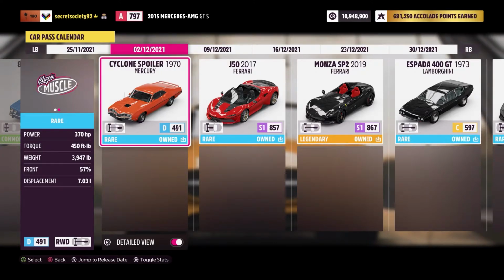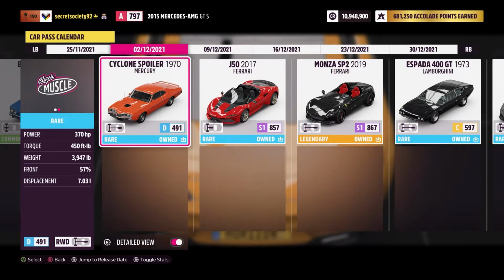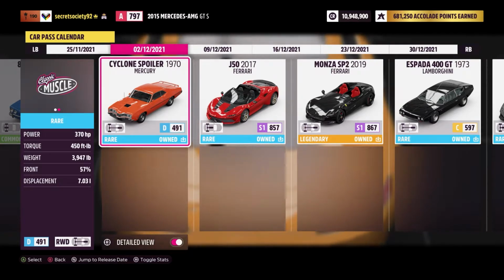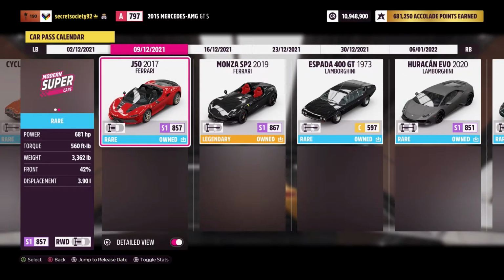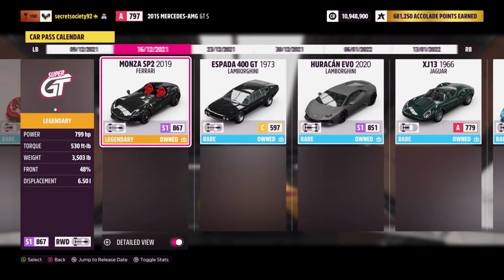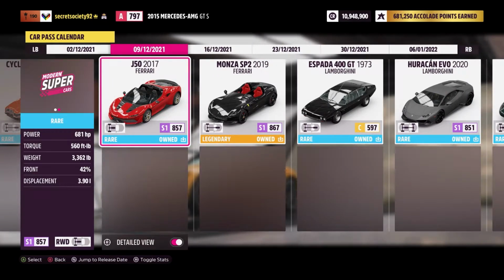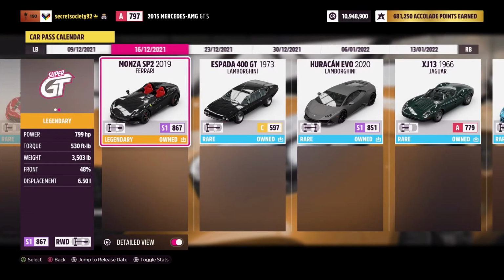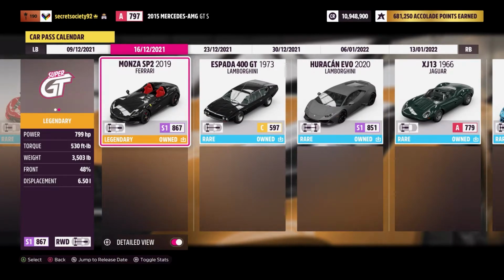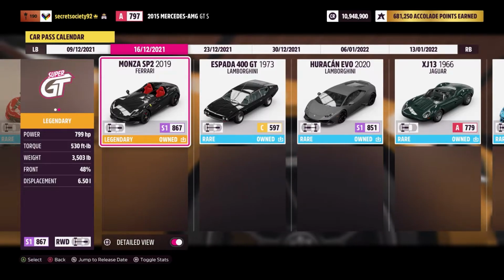Kind of a muscle car, kind of a luxury cruiser, but still fantastic to have finally another Mercury in the game. Then we got the couple of Ferraris, J50 and the Monza SP2. Yeah, just fairly enjoyable cars to drive in some respects, but the J50 did feel a bit like just an open top version of another car that we've already had, because it shares the same engine with several other Ferraris. The Monza though is just mental really, and the way it looks and the fact it's got nearly 800 horsepower, so yeah, that was really rather fun.